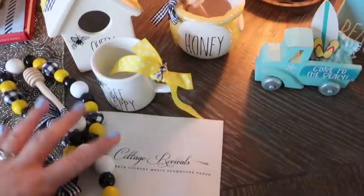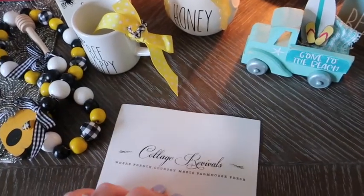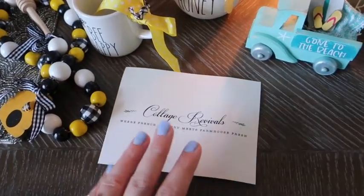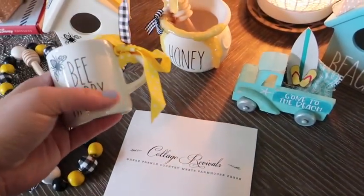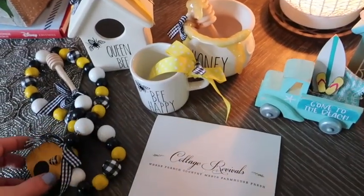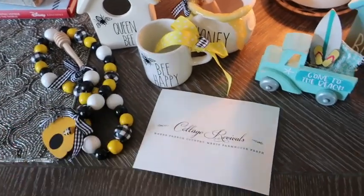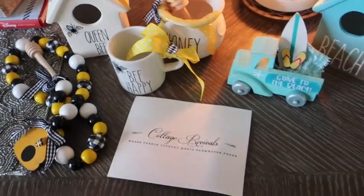So anyhow, these are the different bee items that I ordered, and I've ordered from her for a number of years. It's Cottage Revivals on Etsy. I'll try to remember to link it down below. But I've ordered from her since I was in Michigan, and her style has evolved over time. It's quite different than the first things that I ordered from her, but it's been kind of cool because it's evolved in a way that has really worked for me.